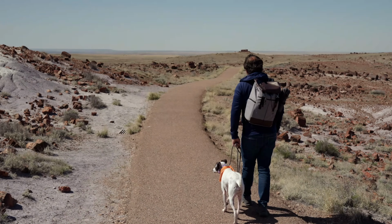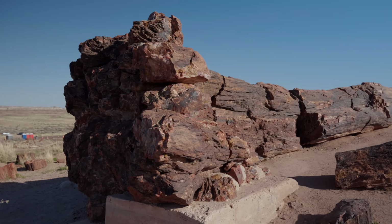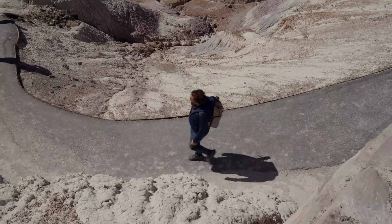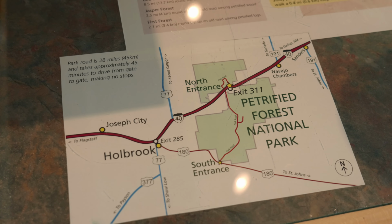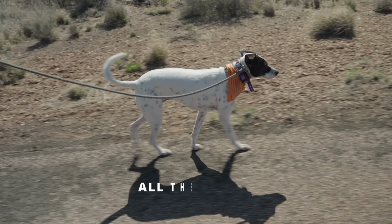It's one of the most dog-friendly national parks, it's very easy to navigate, most of the main attractions like Petrified Wood and the Painted Desert are easily accessible, and a lot of the main trails are even paved. We met up with one of their rock star volunteers, James Edwards, to help us give you the lay of the land.